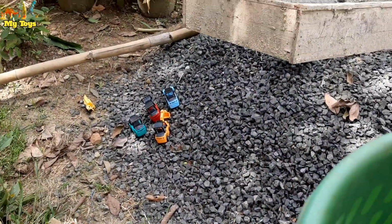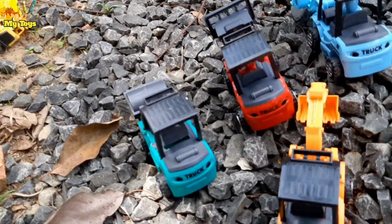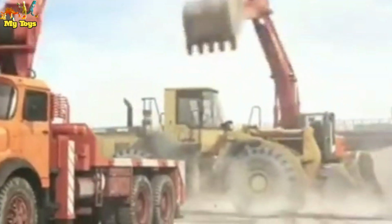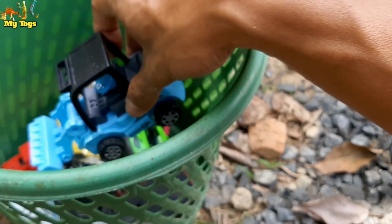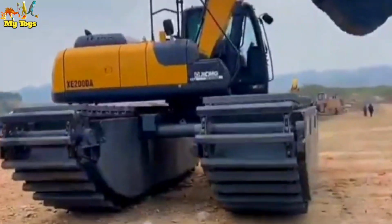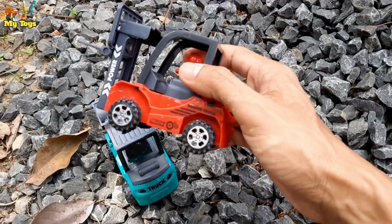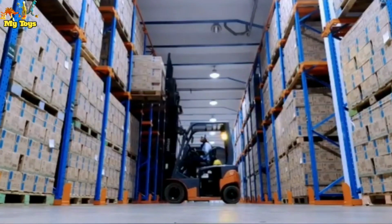Wow, this is around the stones. There's a lot of cars today. Wow, look, what's this? Wow, this is real, guys. Look and see. Whoa, so awesome. Wow, let's put it in. And then this is a backhoe or excavator. You can see. Whoa, yellow one. And then this, the red one, is a truck forklift. So you can see.